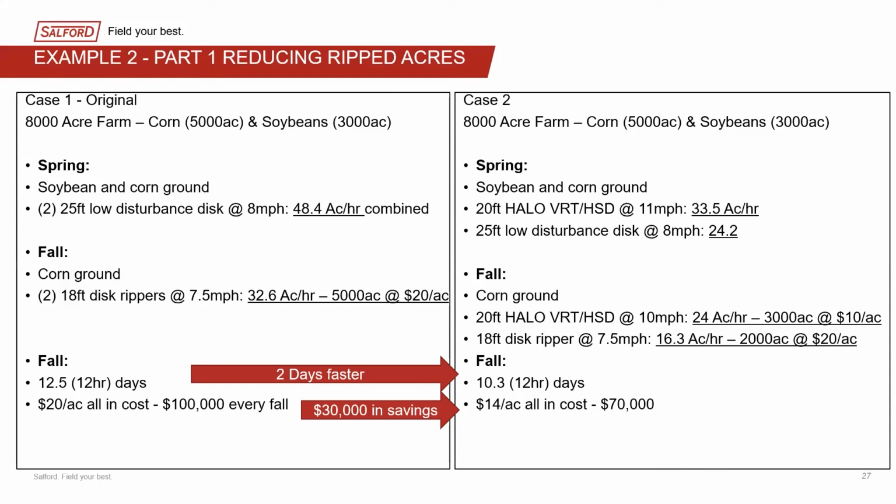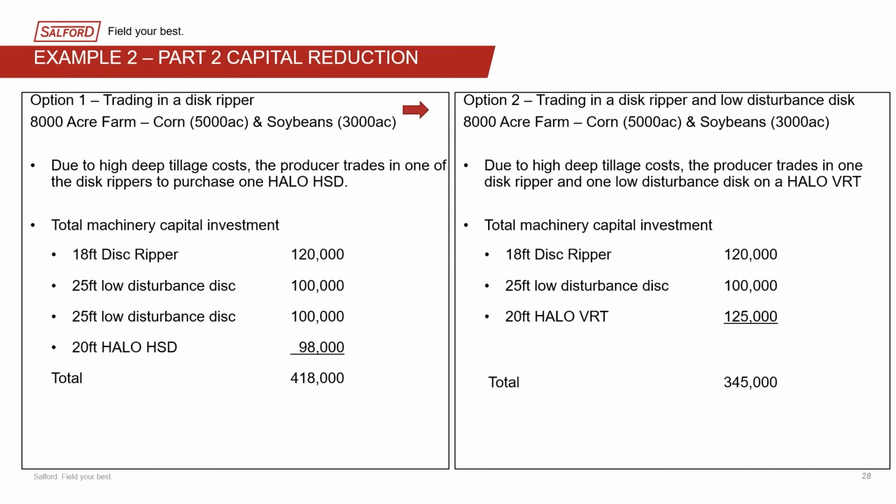Now, as I pointed out in this example, you could use either a VRT or an HSD in this situation to replace one of the rippers and have a fairly substantial savings. But I also looked at it where you replaced one of the low disturbance discs with a VRT for two tools. So, you have the option to flip one of the disc rippers out for a high-speed disc. We looked at that. There's savings there, but then there's further capital reduction you could have by flipping one of the low disturbance discs as well.